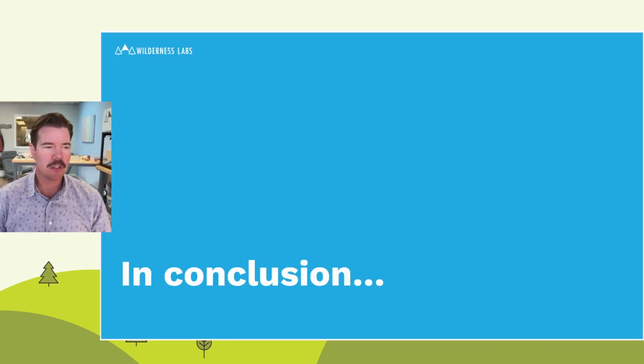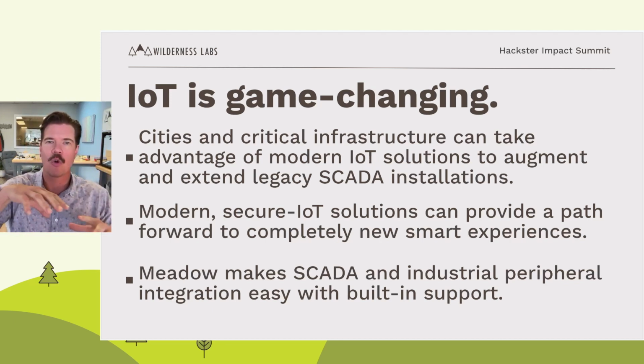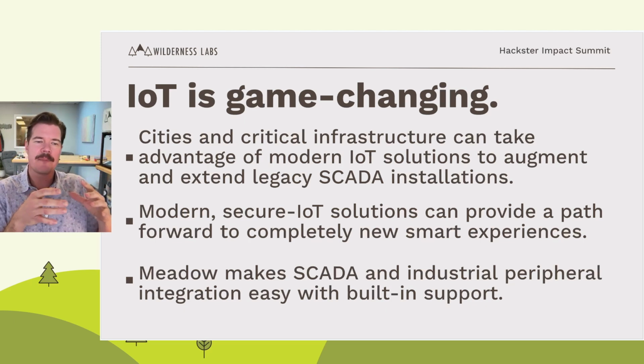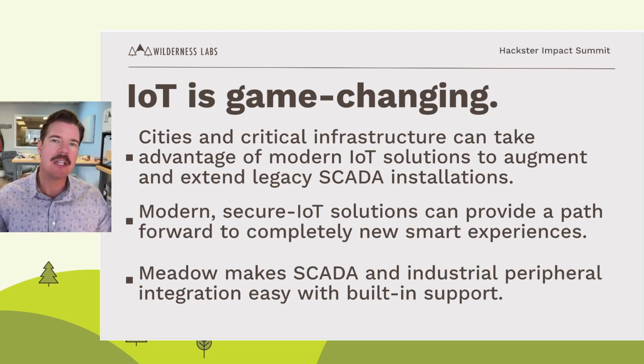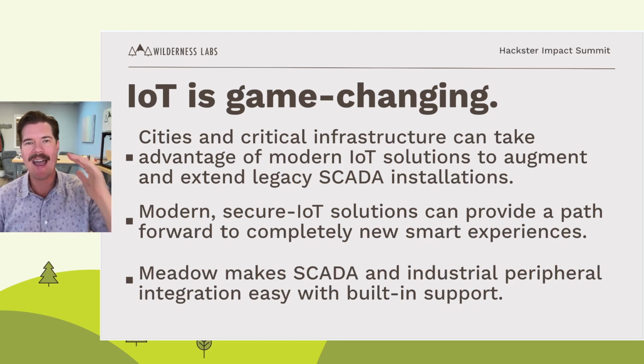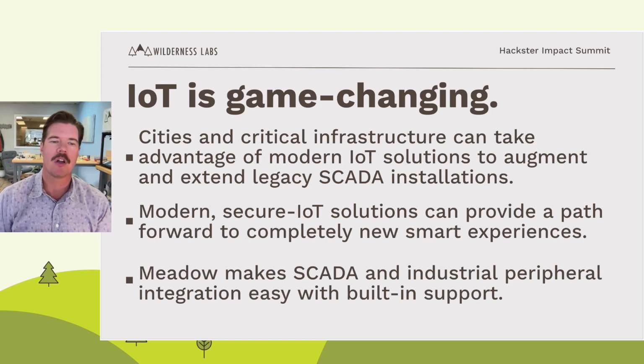And so, in conclusion, I think that IoT is really a game changer for SCADA systems. Cities and critical infrastructure can take advantage of these solutions and augment or extend these fossilized legacy SCADA installations and move faster and cheaper and add really interesting functionality and features, things that you can't really easily do in SCADA systems. And these solutions can provide a path forward for completely new experiences from an infrastructure, a citywide, countrywide level. And we have made that sort of integration super, super easy with industrial peripheral support and all of the protocols that you need to use, etc.